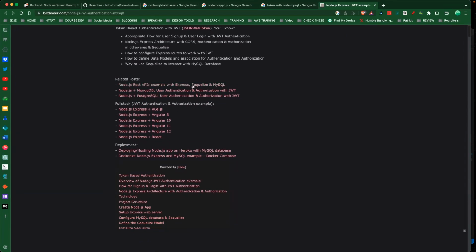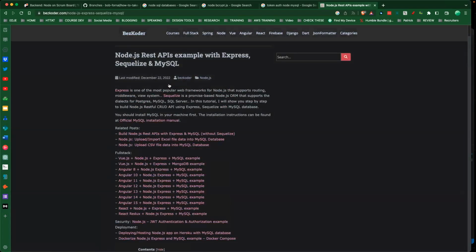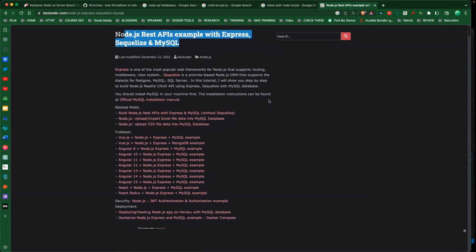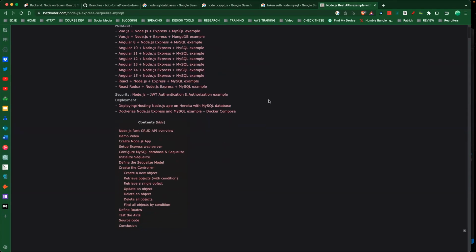And this example has, oh, there it is with MySQL. That's exactly what we're looking for, isn't it? Node REST APIs example with Express, Sequelize. I don't know what Sequelize is in MySQL. Sequelize is like the Mongoose for promise-based SQL. Okay, yes. Promise-based Node ORM supports the dialects Postgres. Okay, so I don't know that we need Sequelize, but we'll see what it is.